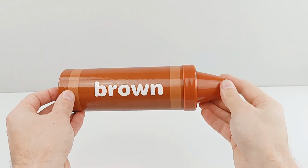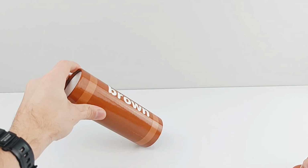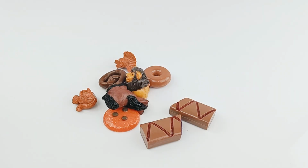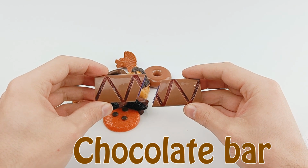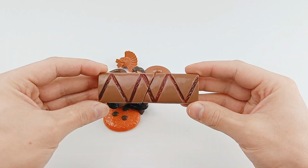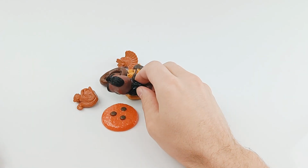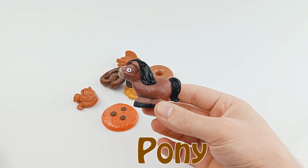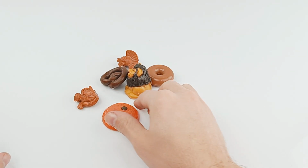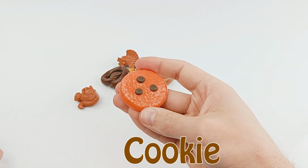Brown pencil. Our last, eighth crayon is brown. Chocolate bar can sometimes be with different fruit fillings. Pony is a little house horse for kids. Cookies with a lot of chocolate in them are crispy and just delicious.